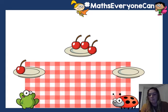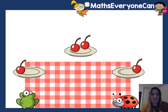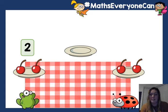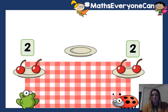One for Frog. One for Ladybird. Another one for Frog. And another one for Ladybird. Now it's equal. They both have the same. Frog has two, and Ladybird has two. What do we say it is? That's right, equal. And they're both happy.